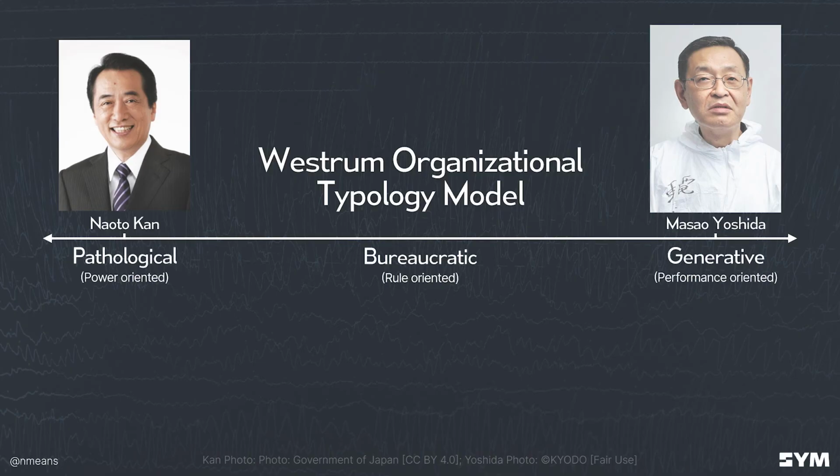Is it pathological, constrained to be used as a tool to control others? Is it bureaucratic, following a set of rules sometimes designed to protect a status quo or a specific department at the expense of the whole? Or is it generative, flowing freely to advance the whole organization's goals and generate new ideas?